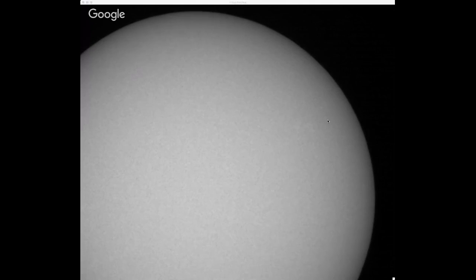So here we can see some facula. Do you call that like this in English? Yes. It's not very much visible, but you can see these white areas on the sun. And what else can we see, Stephen? You can see the limb of the sun.